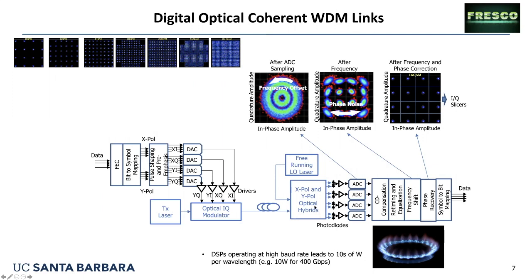And then at the receiver, we have to recover that data. We have to recover these symbols and push back out the data. That requires beating with a free running local oscillator laser. And today, the LO laser and the incoming coded data stream are pushed through an optical hybrid and detected with photodetectors. And then we go into very heavy electronic processing.